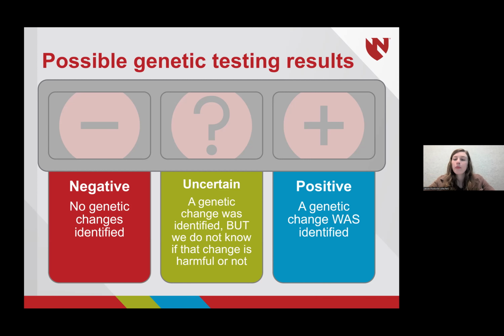Now, on the other hand, a positive result means that we did find a change in one of those genes we were looking at. With a positive result, we might recommend different management for you. And so we might recommend surgical options or different treatment for a current cancer. If you do not have cancer, we might recommend increased or earlier screenings compared to the general population. So maybe you have a gene that increases the risk for colon cancer, and so now we recommend doing colonoscopies every 1 to 2 years instead of every 5 to 10 years.